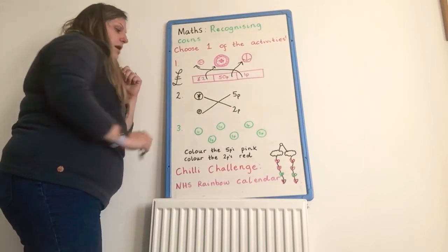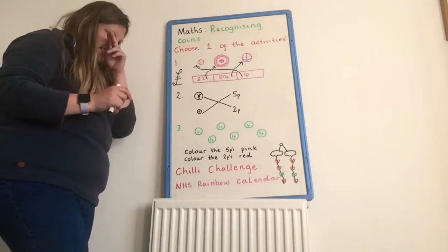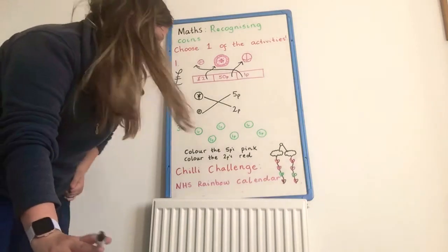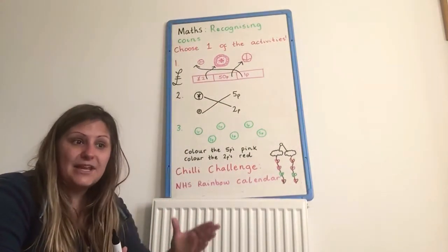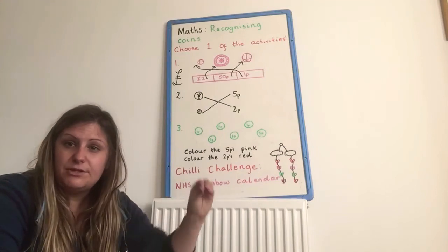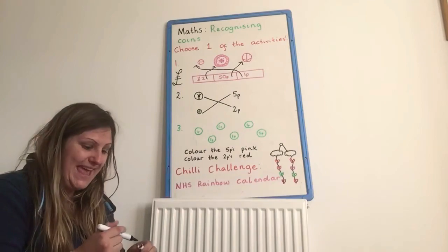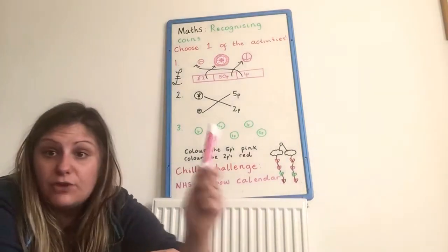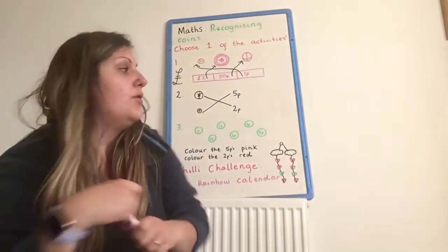The last one I've got here, you've got to look at the coins, and it's a colouring challenge actually. You've got to be able to find the coins and colour them in certain colours. It gives you instructions on the page. So it says here, colour the 5p's pink. So, got myself a pink pen. I know that that number is going to be on the coin.